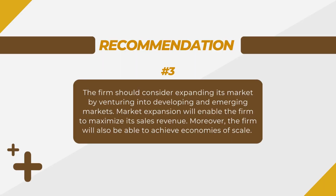Third recommendation is the firm should consider expanding its market by venturing into developing and emerging markets. As a result, this market expansion will enable the firm to maximize its sales revenue. Moreover, the firm will also be able to achieve economies of scale. So dahil isa nga po sa mga major threats sa P&G company ang threat of new entrants, which is where new competitors enter into the same industry that will put the company's competitive position at risk, isa sa mga possible po na barriers that the firm may use for this threat is the economies of scale. And through market expansion, the firm will be able to achieve cost advantage and cost reductions when it increases its level of production.